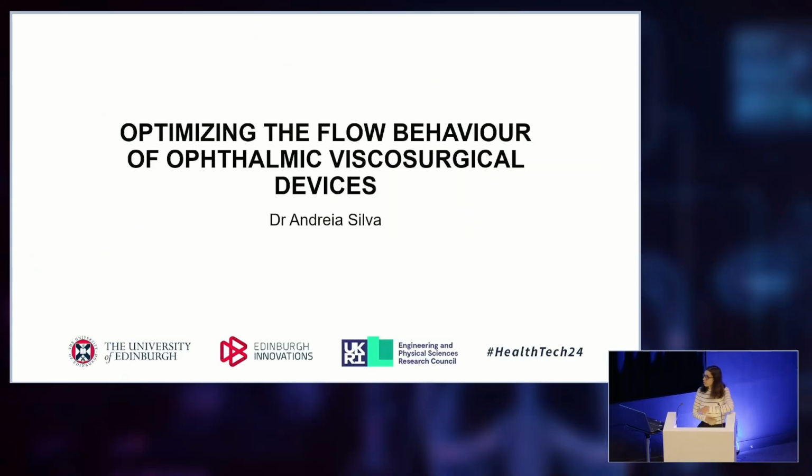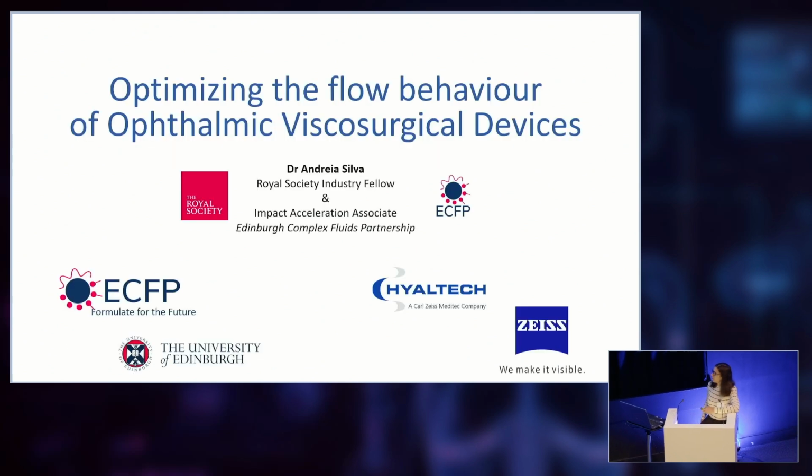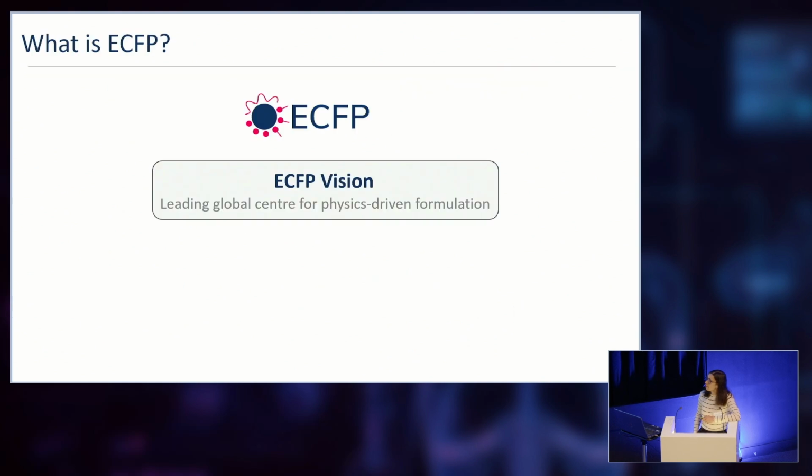So yeah, today I'm going to speak about a project that was performed between our group, the Edinburgh Complex Fluids Partnership, and Hyaltech, a company that is just based outside of Edinburgh and belongs to Zeiss, on optimizing the flow behavior of some of the products that they produce, which are ophthalmic viscosurgical devices.